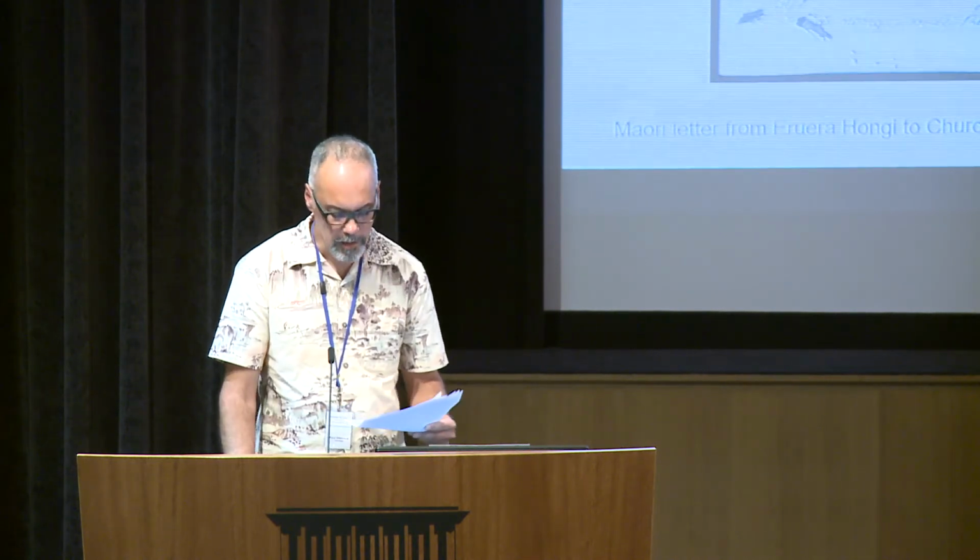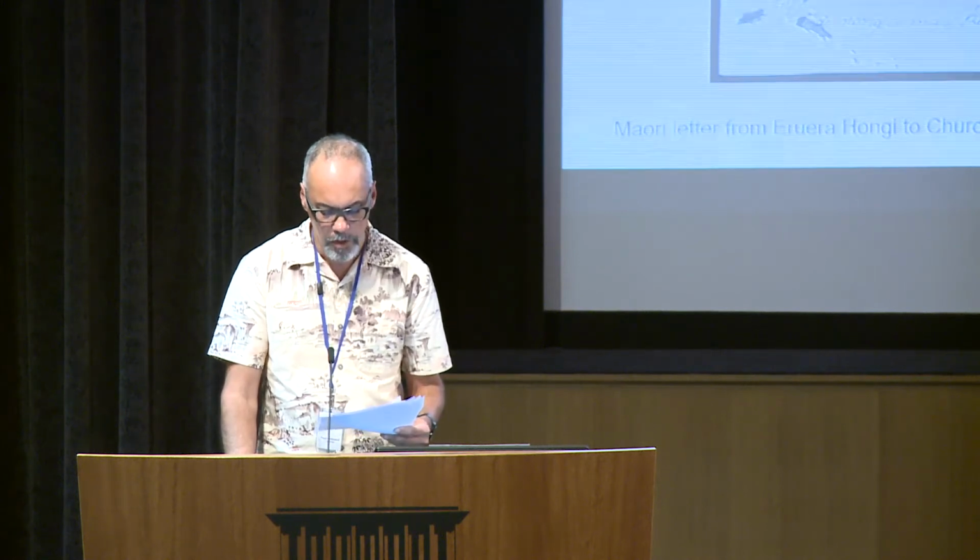And Alison Jones and Kuni Jenkins have described this letter as marking the end of the beginning of Māori engagement with writing. This letter represents a jumping off point when the technology of writing took off among Māori.